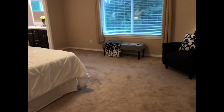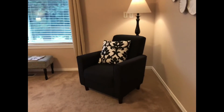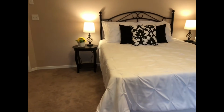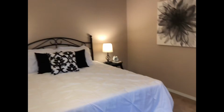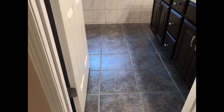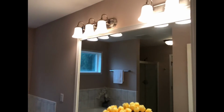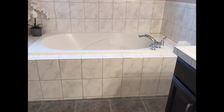Master, huge, lots of wall space, limitless amounts of furniture. Even have a nice setup there to hang a TV. This is a queen size bed, but certainly plenty of room for a king. Ceiling fan. Then we have our ensuite. This also has tile floor, tile countertops, big mirror, double vanity, soaking tub.